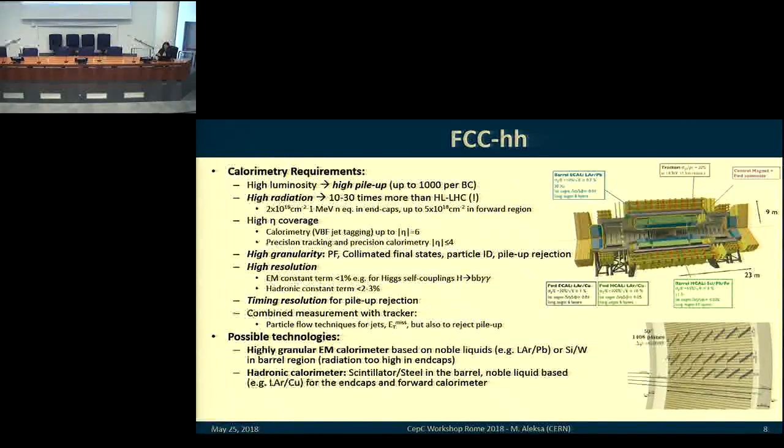Then we also want high granularity, because this will of course help for particle flow, and to disentangle collimated final states, like top quarks, which will end up in one jet cone. And of course it will also help for particle ID and pileup rejection. On top of that we need high resolution, for example for Higgs self-coupling measurements, with the golden channels Higgs to bb and gamma gamma. And the hadronic constant term should be around 2 to 3%.